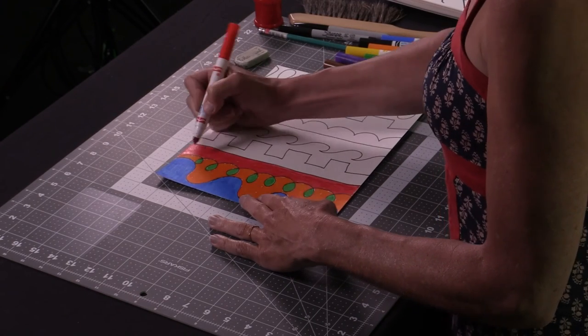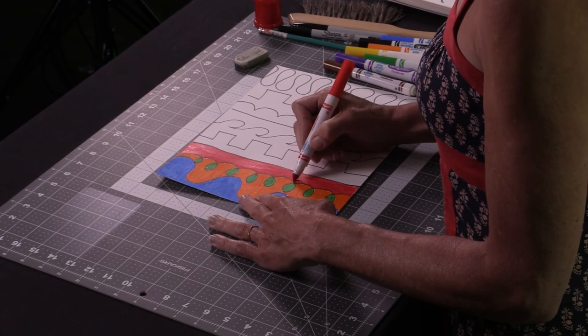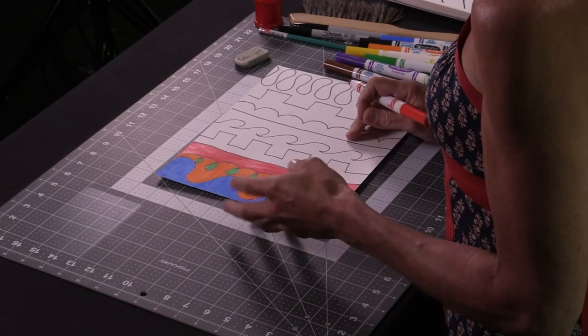Okay, my friends, feeling good, looking for some little holidays, which are those little white spots that we talked about? I'm gonna draw a little bit on the edge.